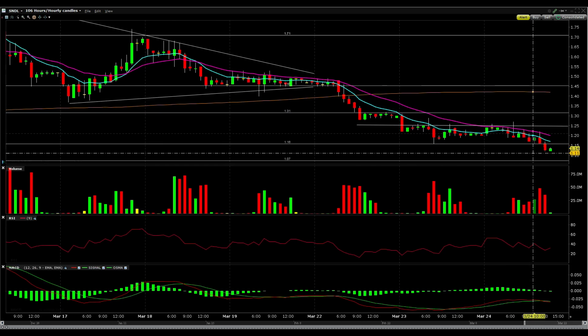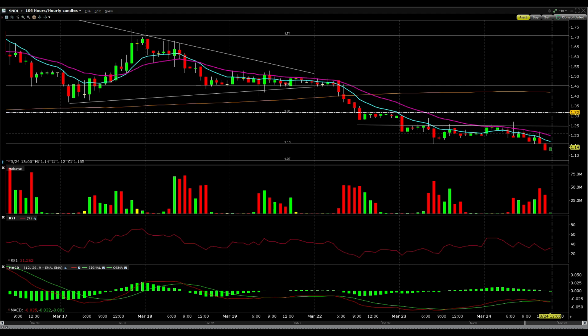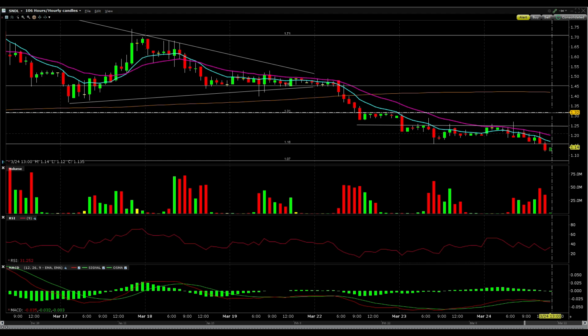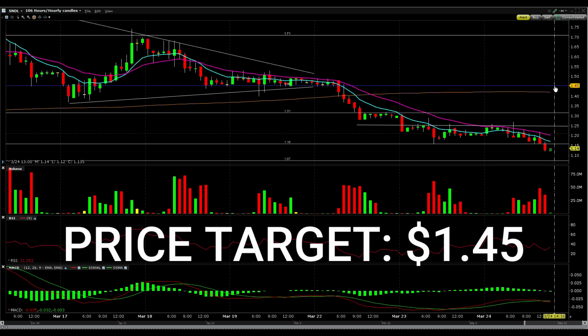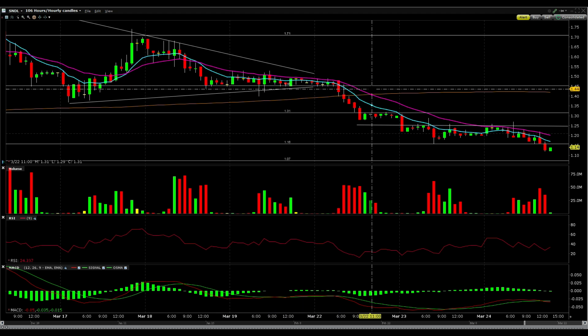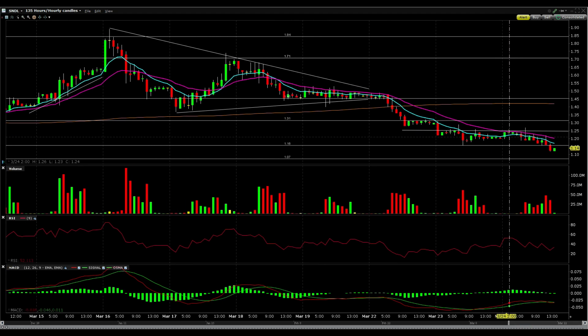And now if the stock continues higher, breaks above this $1.25 level, then the next level of resistance would be right here at $1.32, but I think we'll probably break past that, and my real price target on a strong move higher above this $1.25 level would be up here at $1.45, where we had previous levels of support in this area, so that's where the stock would most likely find resistance as well. So those are the key levels to watch, guys, and make sure you're always waiting for confirmation and using technical analysis.